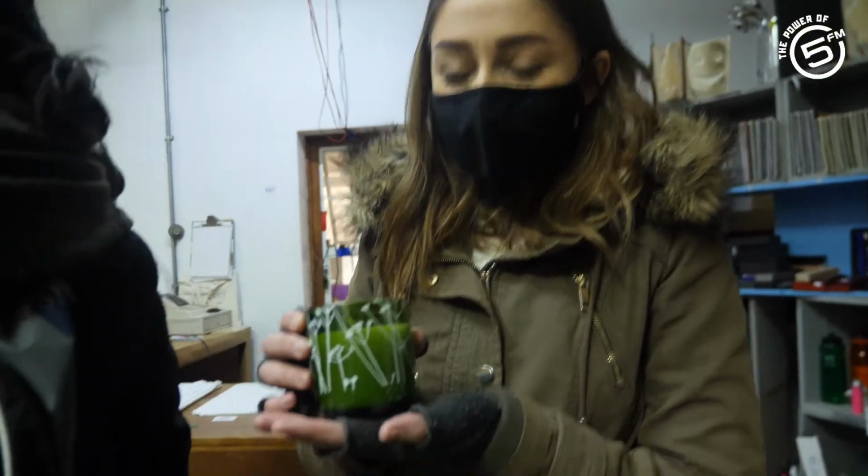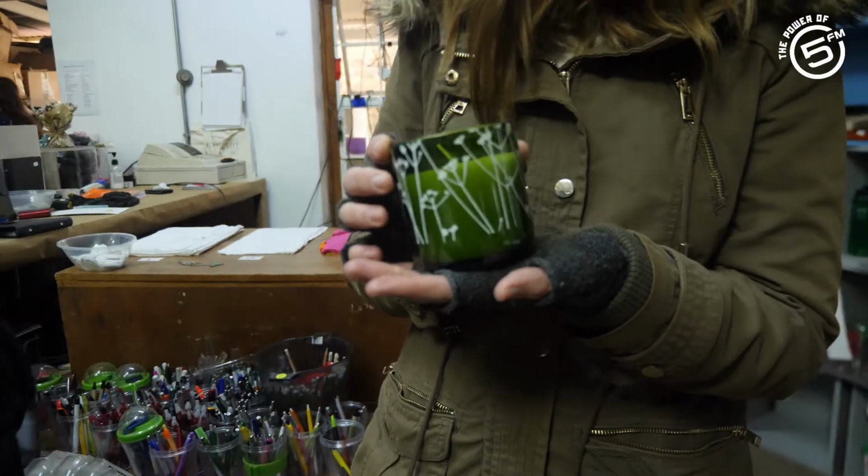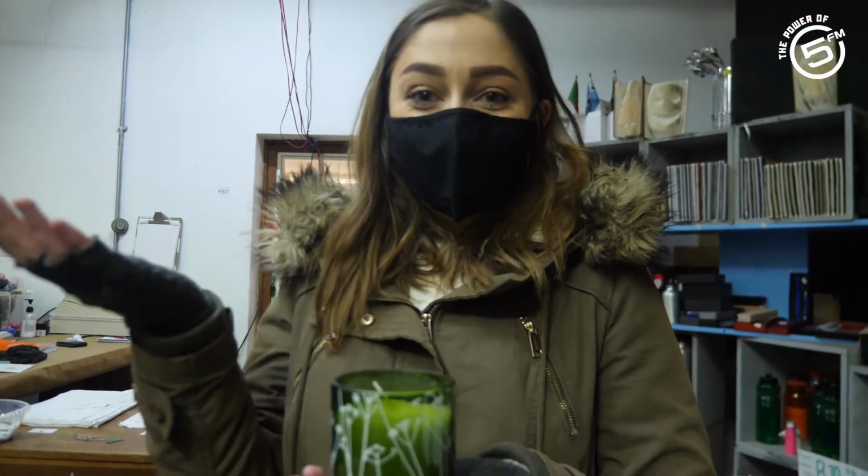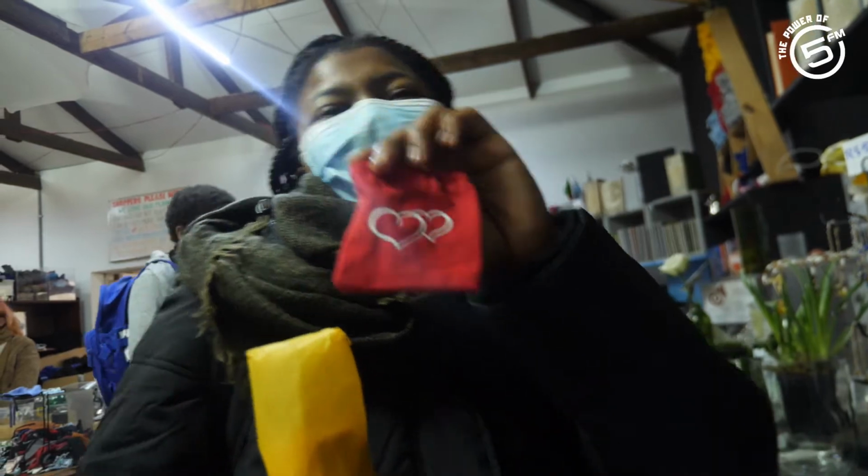I've got a repurposed half wine bottle that's turned into a candle, which I think is perfect because of load shedding. My studs have a new home.